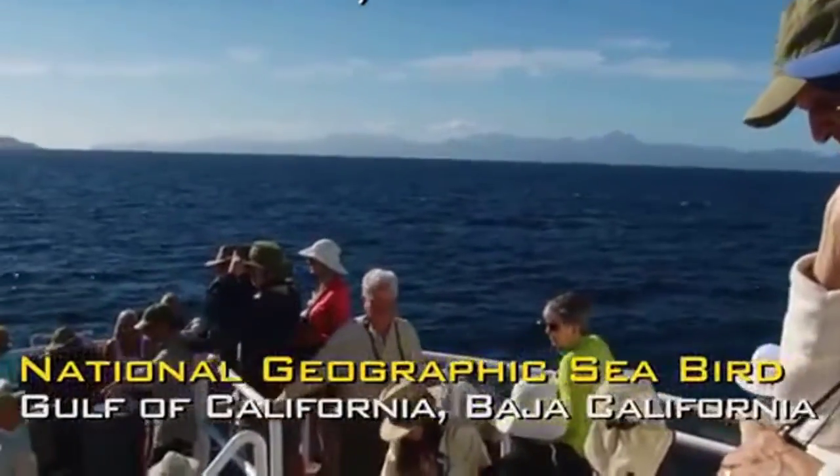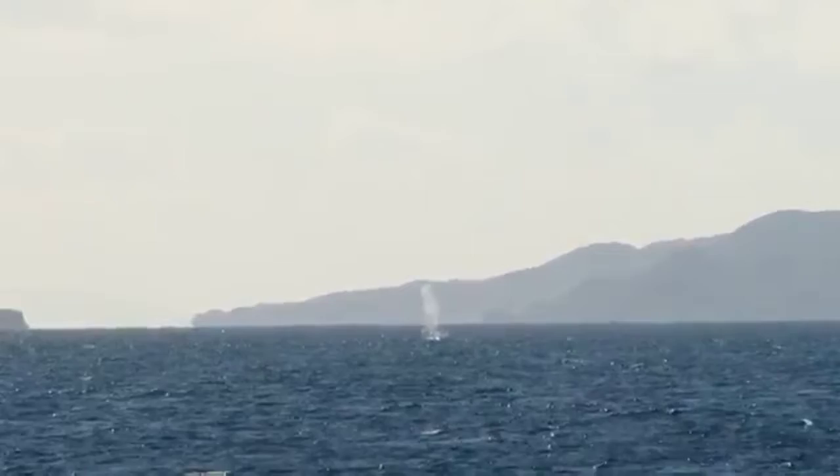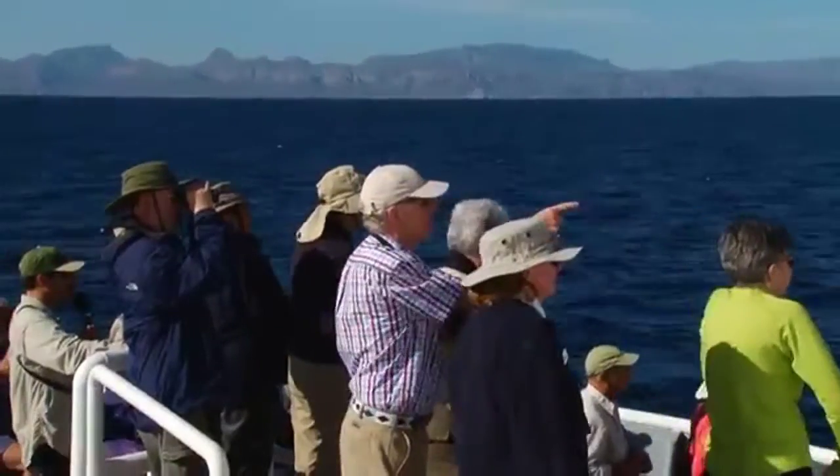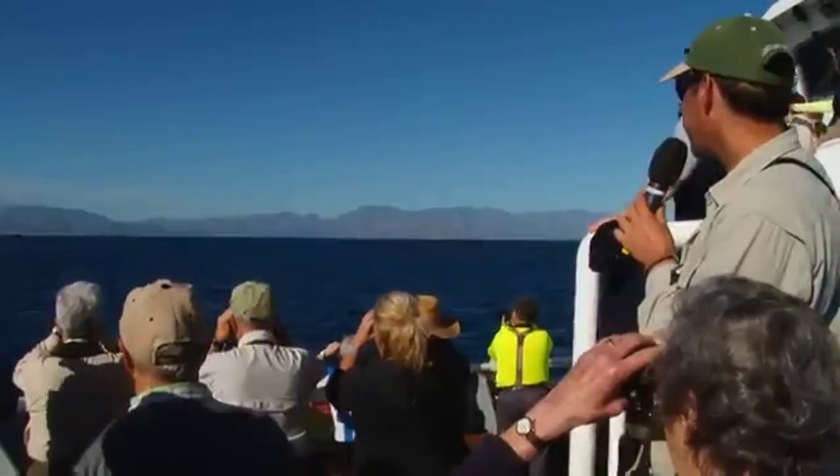We see a distant blow, huge blow on the horizon. We're headed that way. It's looking like we have the biggest animal in the world, the blue whale. This is what we're really searching for today, and we have a good chance ahead of us. Off we go. 3 o'clock, so straight ahead. There it is again. Very large whale at 3 o'clock, off to our right.